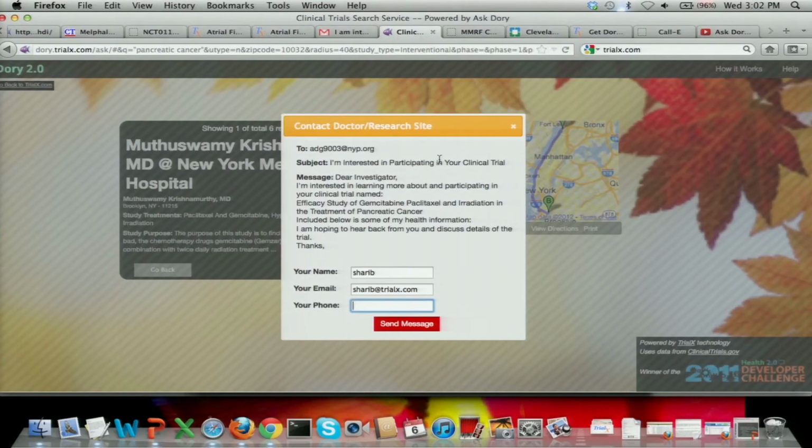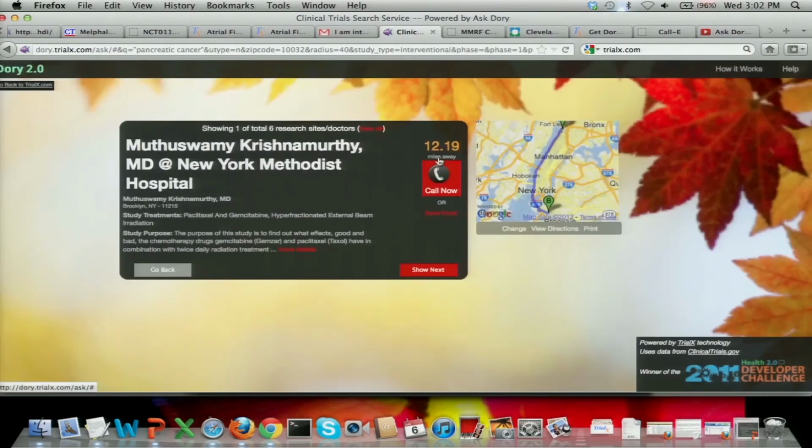We have made 15,000 connections between patients and investigators in Trialx right now, and 70% of investigators reply. Now that we are making Dory live on Trialx, we are hoping to see patients start calling. Through the Twilio interface, we can record the outcome of the call. We can even record the call if need be. And we can even reach out to patients 7 or 10 days later to see what happened after the connection was made. I'll get back to that in a little bit.